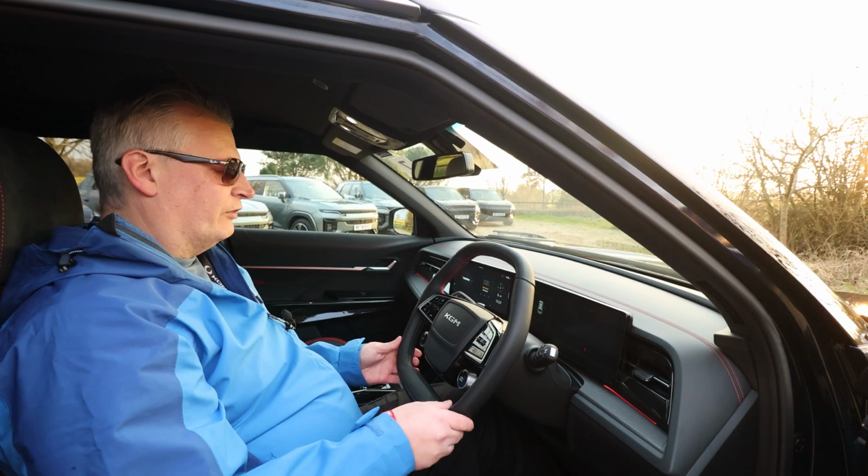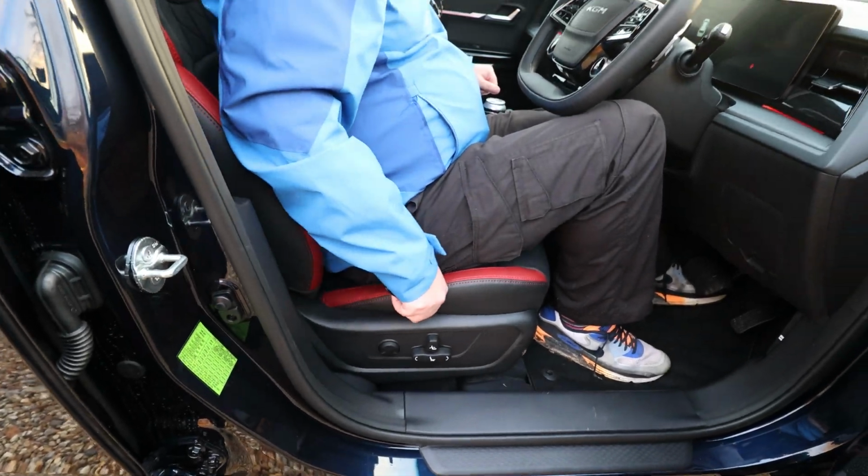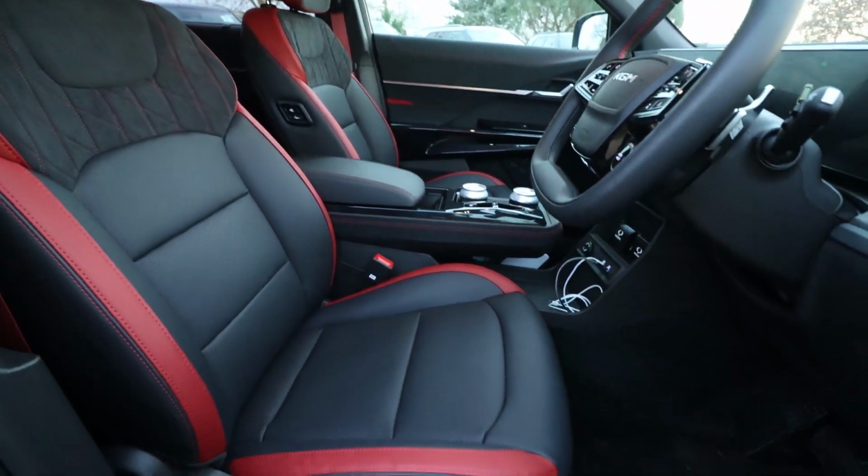This reminds me of the Allegro. That's it, they've done an exceptional job with this. Do love the red on the seats. Comfortable, supportive, fully electric.